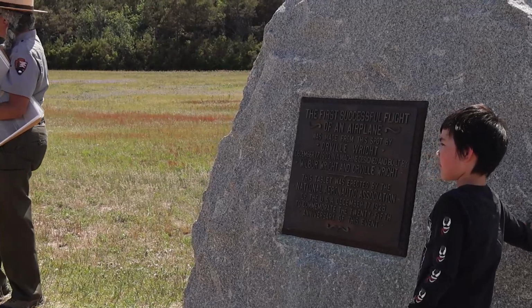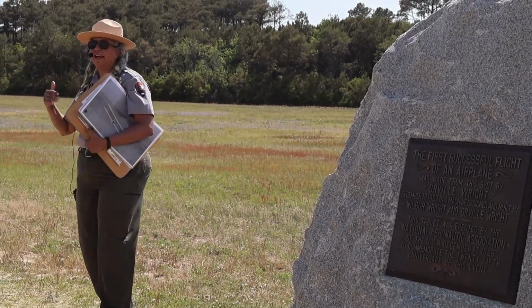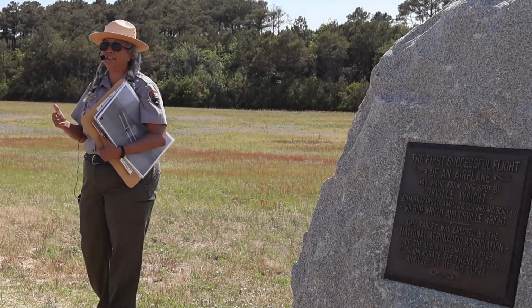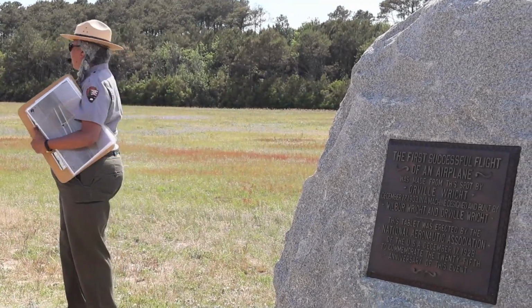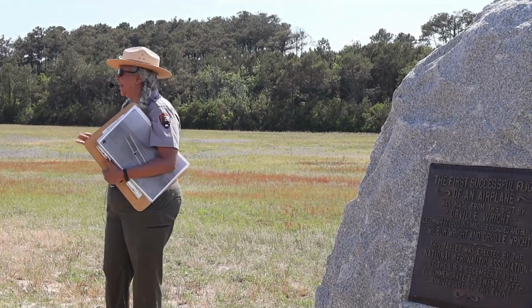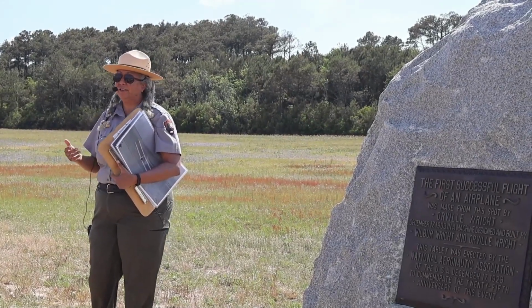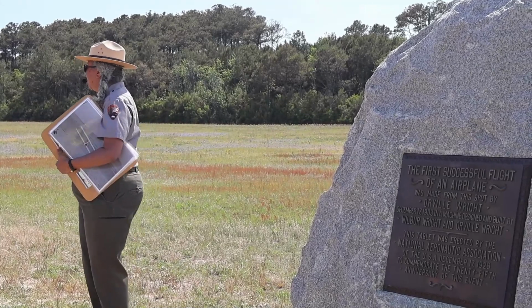So imagine they took the flyer up on that hill, put it on the rail on a slant there, and Wilbur goes to take off. Unfortunately, he oversteered it, the plane stalled, and he ended up crashing. So not good. The good thing was, it wasn't too badly broken, that they just took a couple of days to fix it. So then, it was December 17th of 1903.